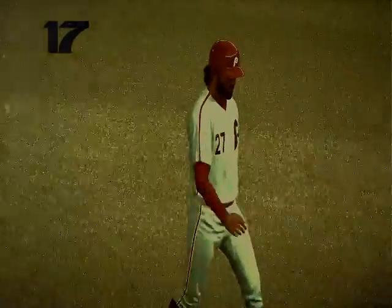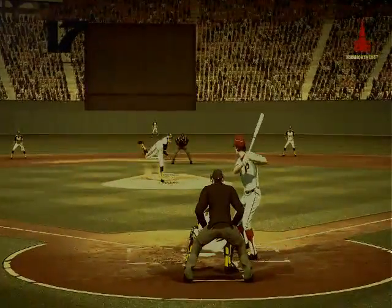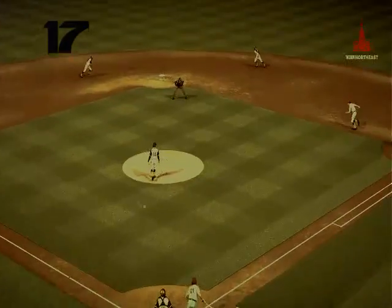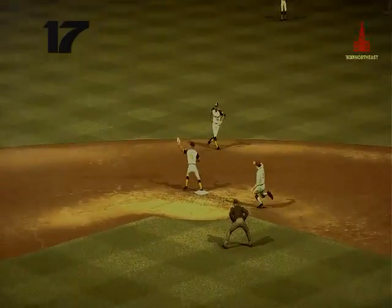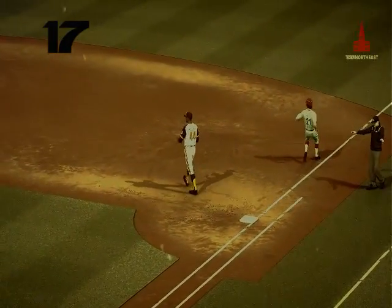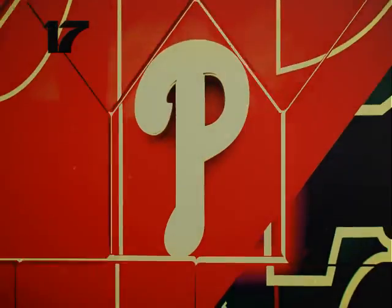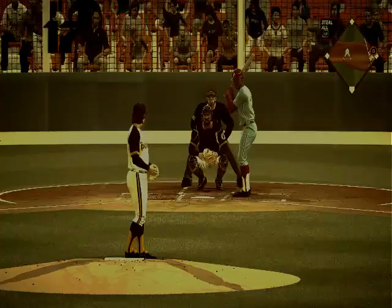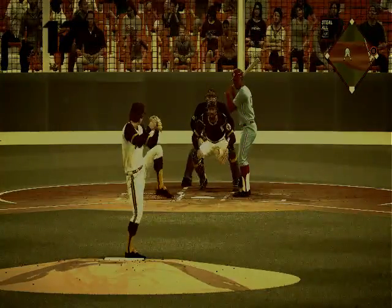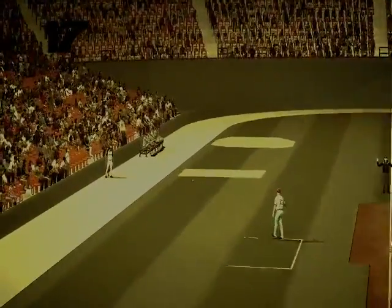I promise you, they're guys that get a little bit faster when they can smell an RBI. That was a possible inning-ending double play. Great hustle, and he gets rewarded with the RBI because of it. Tony Taylor stands in for the Phillies. He's already homered in this game. And the first offering is fouled off.